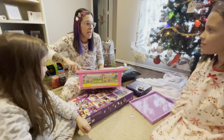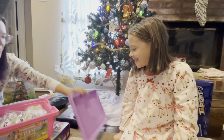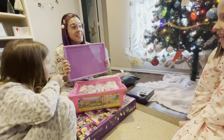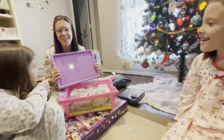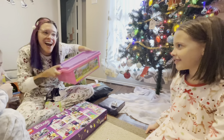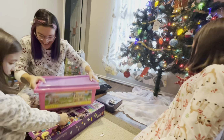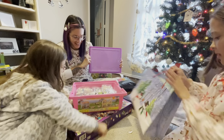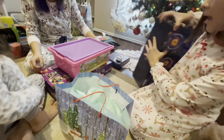And then you get to store all your extra Legos in here. And then you can even build on top of the lid. It's awesome. And then you can take your Legos all over the house with you. Or not, because that'd make a big mess. But you can do whatever you want. So you got so many Legos to build. Here you go, Mommy. So much fun.